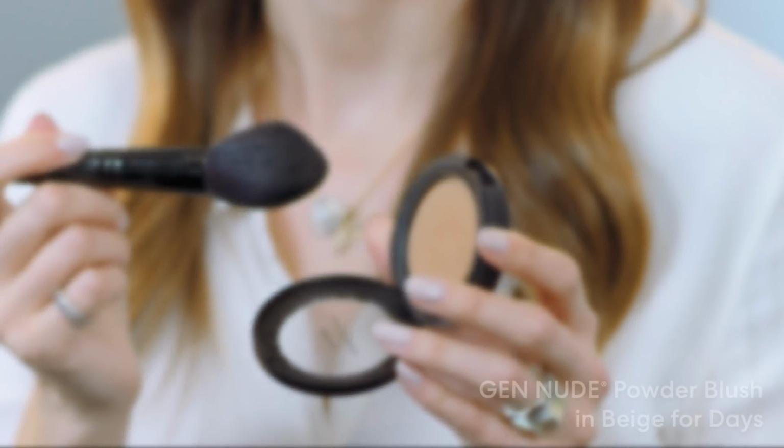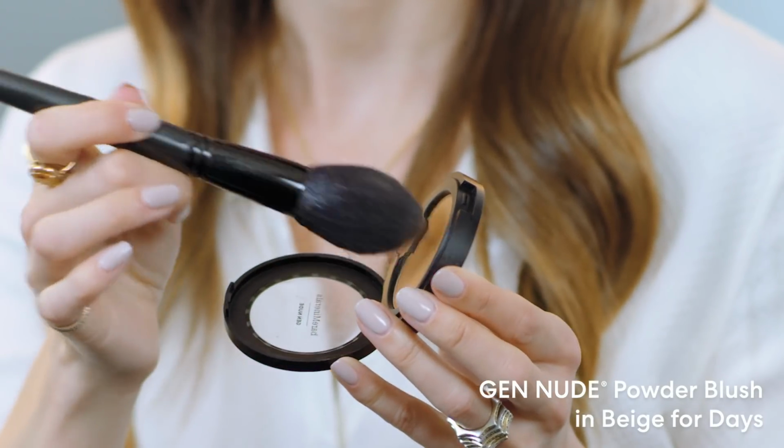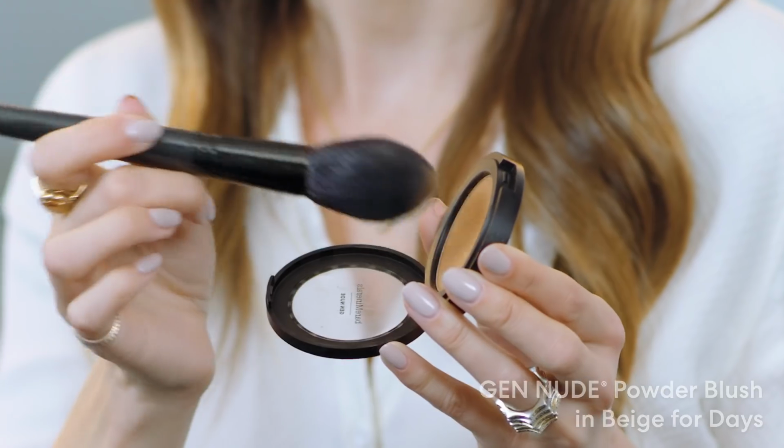So I like to apply it just straight from the tube, and then I always prefer to use my ring finger because then I'm not putting too much pressure around my eyes. I like to use the Gen Nude, and this color is called Beige for Days. So this is what I like to call kind of almost like a little bronzy contour.